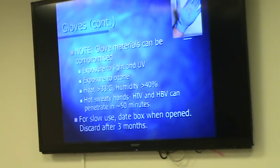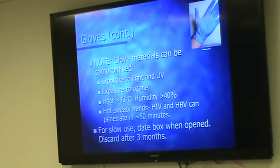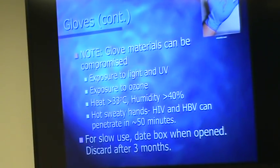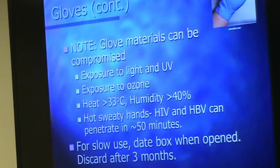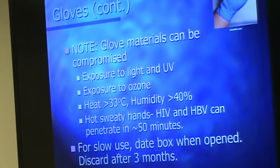Do note that glove materials can be compromised. The latex is probably worse than the vinyl and the nitrile, but exposure to light and UV, heat, humidity, ozone, and if you think about heat and humidity, the biggest source of heat and humidity for a glove is your sweaty hand inside of it. And so the longer you're wearing your gloves and your own sweat and your own salts and so forth are on that glove, the more you're going to have that glove starting to be compromised.